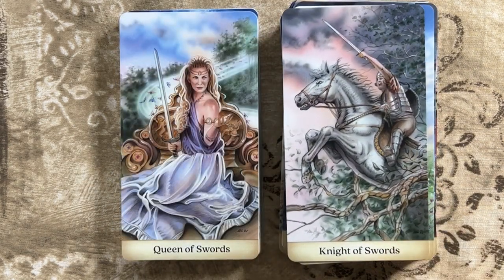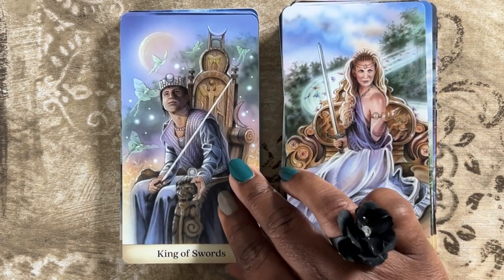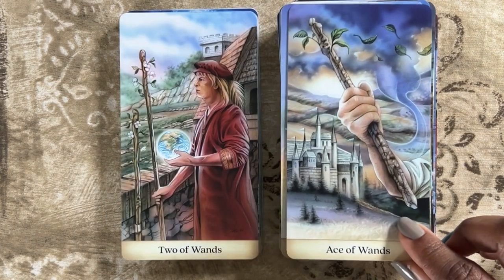Queen and her king. In contrast, we look like we have an older woman and a younger man here. I never noticed that when I was going through it before, but I'm noticing it now.